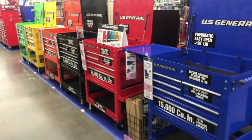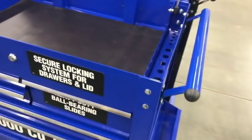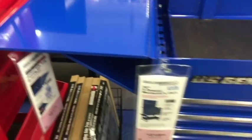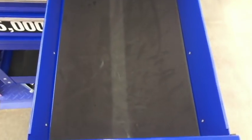Alright, so as you can see, we're looking at what, like 6 different colors, 7 different colors, starting off with the Mopar blue. Love that blue. I think the mats were upgraded. I love the mats. I don't think there's enough depth for pry bars, like if you have Snap-on pry bars, but if you have Harbor Freight pry bars, they should fit, and you should still be able to close the lid. I like the accessory tray that they have to the side.